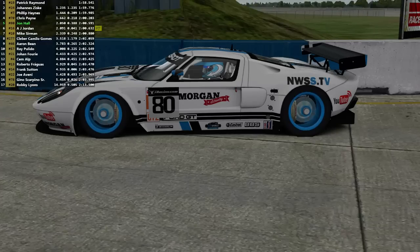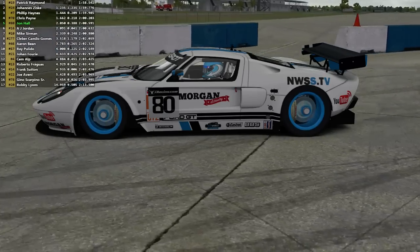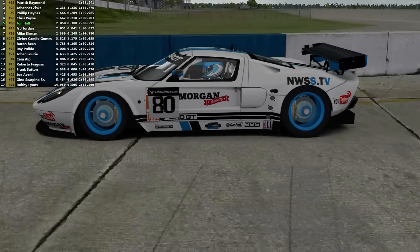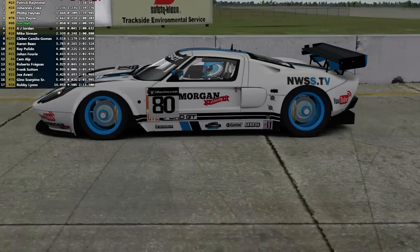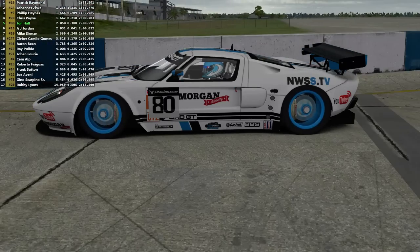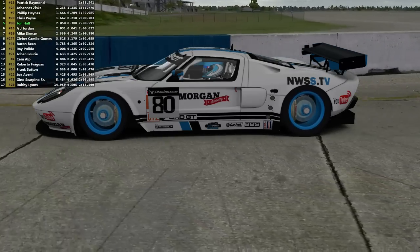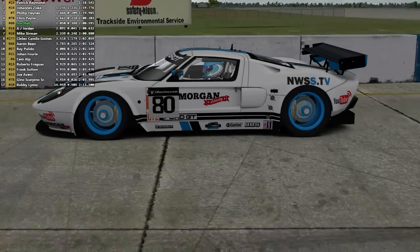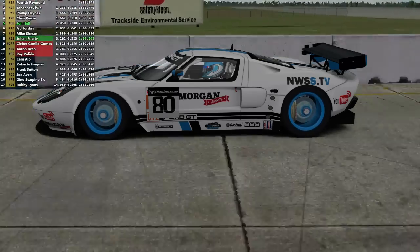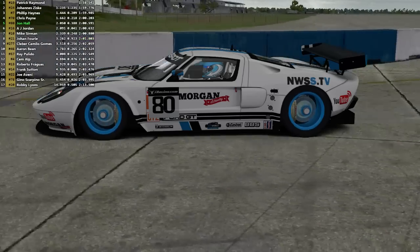Oh no, sorry guys, I keep forgetting to go back all the way to the beginning of the bumps. So there's the first bump. I mean, it's handling them pretty well. It's just a big bump. You can see the suspension's pretty much reset by the time it gets to that bump. It's just a big bump.